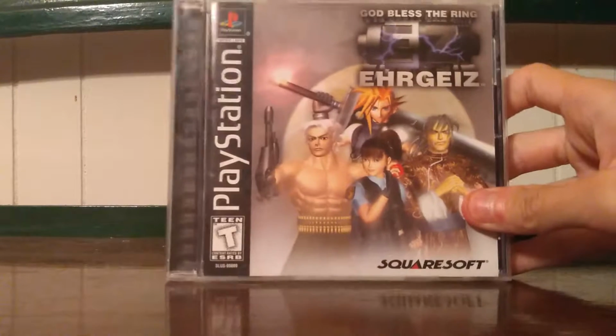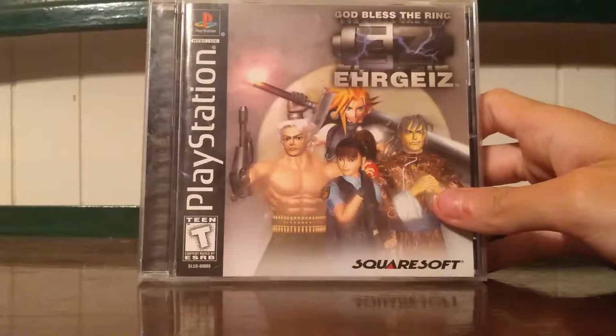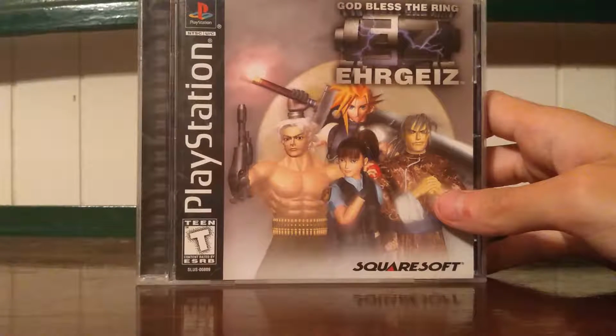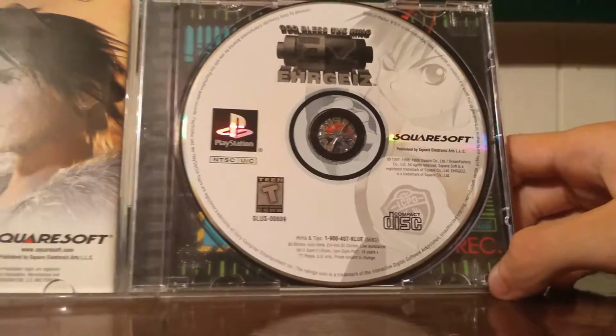Next up is Air Guys. Now, Air Guys is Square's attempt at a fighting game, and in this instance, there's a legendary weapon called, well, Air Guys, and there's a tournament going on where everyone is trying to go after it. Now, I do know there are a number of modes on this one, but I've only played this game for maybe 5 to 10 minutes on the standard arcade battle system just to make sure everything worked.